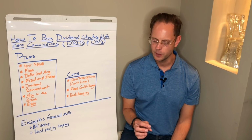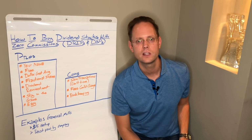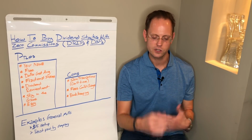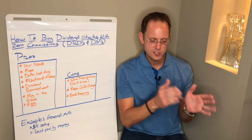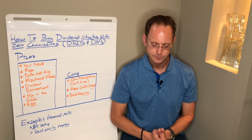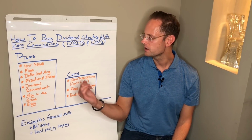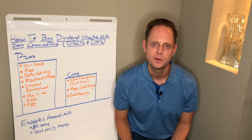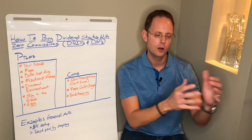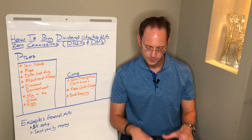Another thing is just bookkeeping. This isn't really a con of a drip, it's more a con of the dividend reinvestment strategy, the dollar cost averaging strategy. If one is making more purchases over time, if one is reinvesting dividends, there are more transactions, there is more bookkeeping. Thankfully, the transfer agent will do all of the bookkeeping for you. Or if one is going through a brokerage, the brokerage will do it. These are the rules and regulations that are out there.